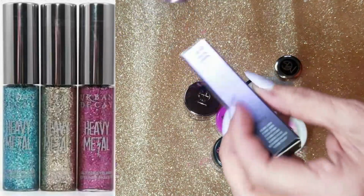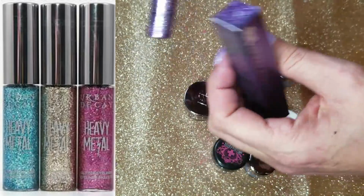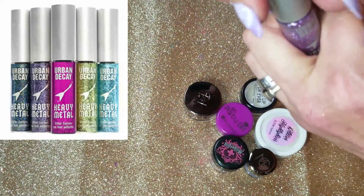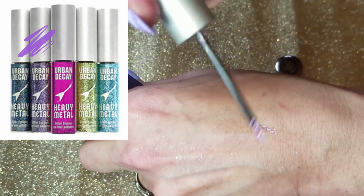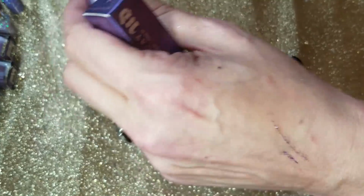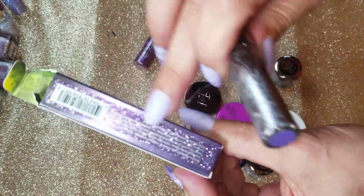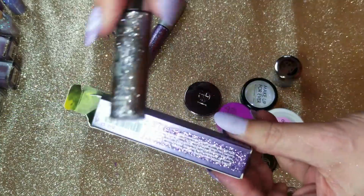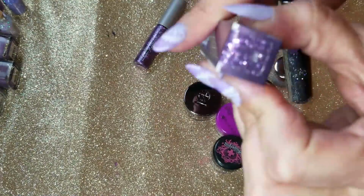Okay, next up in the glitters, these are my favorite that are in liner form. These are from Urban Decay. This one is called Metalhead, and this is just a lavender. And I'm almost running out of this one. This one's really old, so I did pick up a new one. Anyway, just so you can see, the purple glitter on here is not the same as in this tube. It's silver, so I don't know why they would do that.